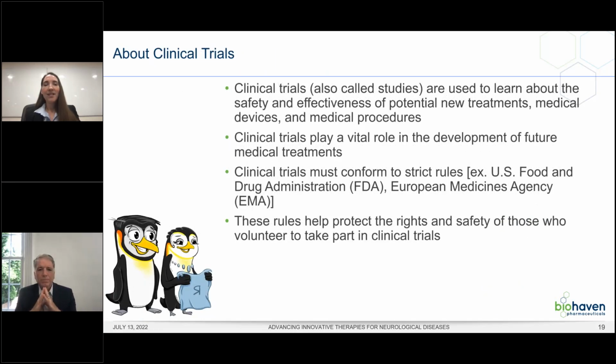So clinical trials are also called clinical studies or studies. They're used to learn about the safety and effectiveness of potential new treatments, among other things, and they play a critical role in the development of future medical treatments. They must conform to strict rules to protect the rights and safety of those who volunteer to take part. For instance, the FDA and, in Europe, the EMA help to create and enforce those strict rules. Next, please.